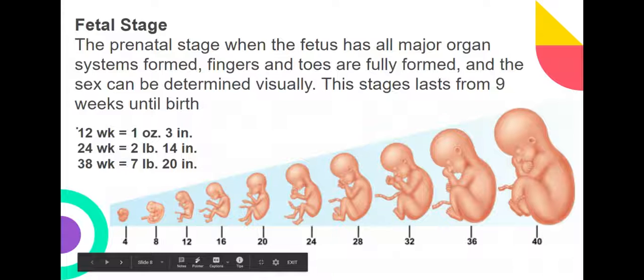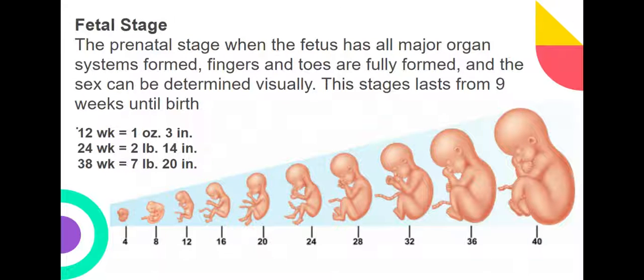The fetal stage lasts from 9 weeks all the way until birth. And so this is a time where while all of the major organ systems are formed, they do start to be fully formed. So you'll start to see that fingers and toes are fully formed, and as the fetus grows, then you see more and more defined features. So you can see that little chart, and you have information in your book too about size and the organs that are growing and developing at each stage.